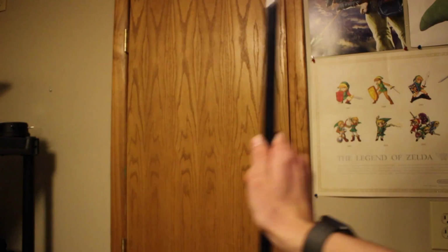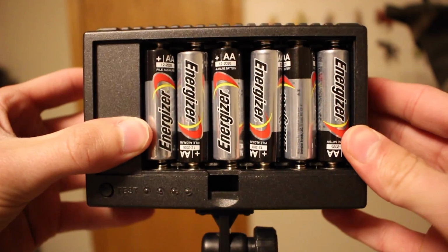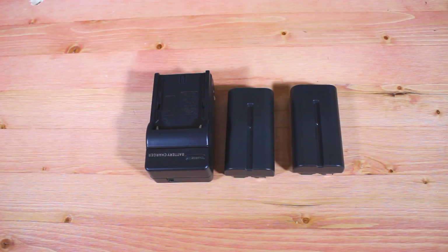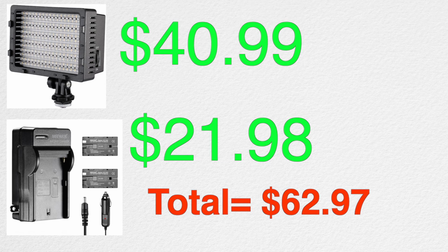The subjective price of the Neewer CN 216, I say subjective because you have options here, being equipped with a shoe mount and a 1/4 female end, so you can mount this LED to your camera or onto a stand. If you're gonna go that option, which is the single light option, it'll be $40.99 for one light, but it's battery powered and the 6 AA battery option is excessive and will lead you to spending the cost of the light kit itself in batteries. You're gonna need a battery pack. This is gonna run you an additional $21.98 for a charger and 2 batteries, which provide roughly 2 hours each, totaling your cart to $62.97 for the one light solution.